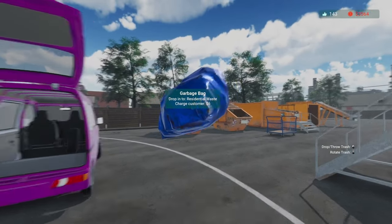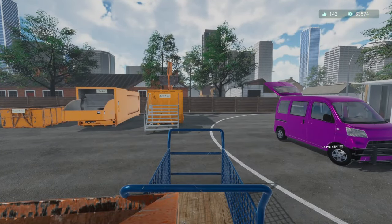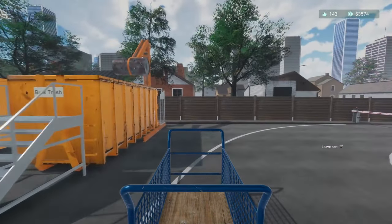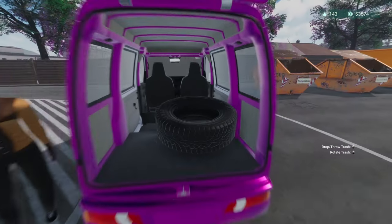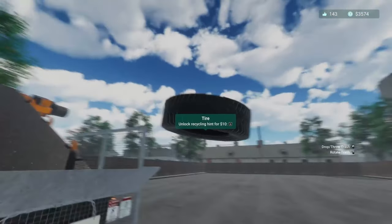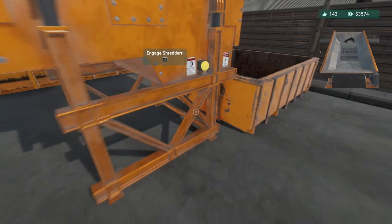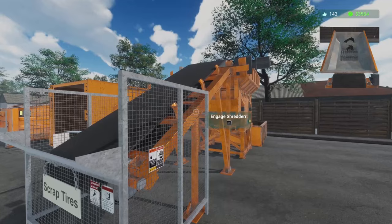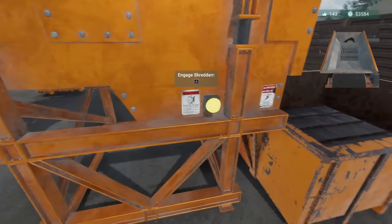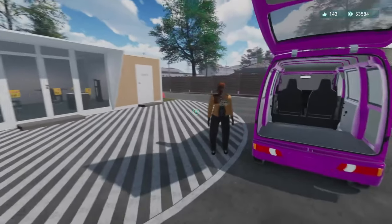That waste? Residential waste. Let's get this thing out of the way. And a tire. Make sure you hit this button before you send them away, because the tire has to be processed before it'll accept it. Here it goes. Okay. I think that's everything.